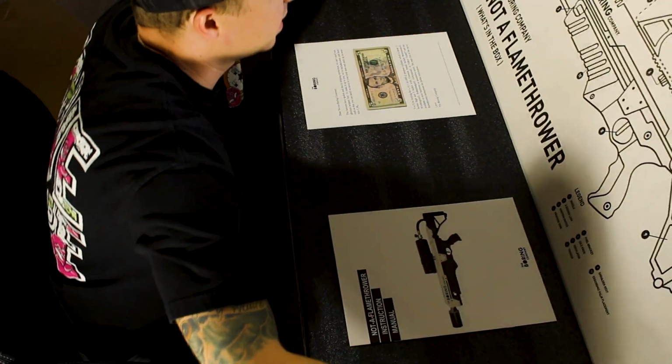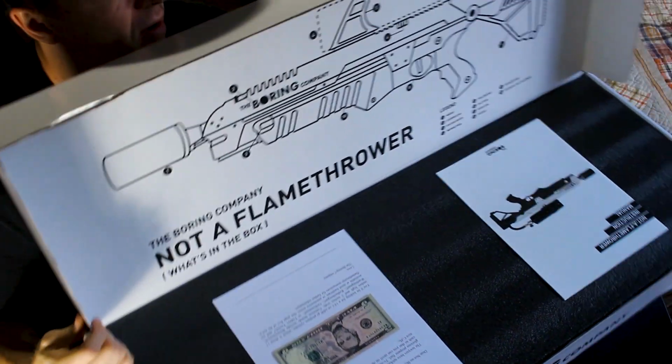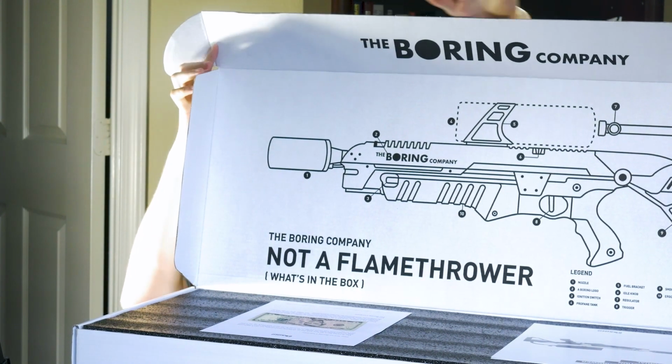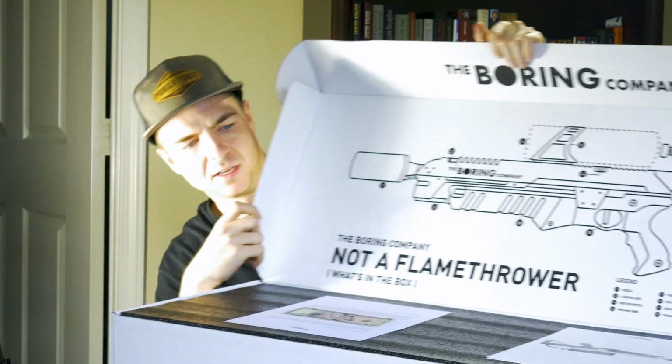Okay, so inside we have a legend that shows all the pieces to it, what everything is, and then there's some paperwork in here. First, this one, it has a $5 bill attached to it.